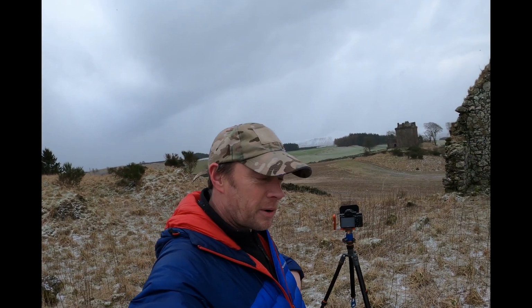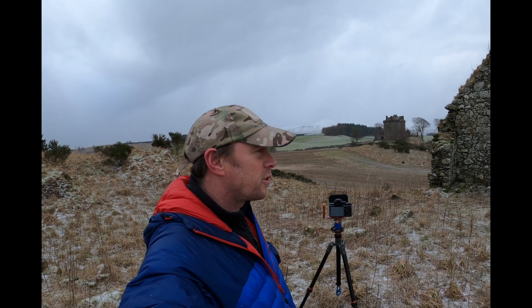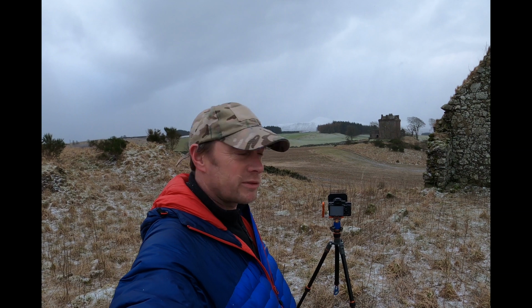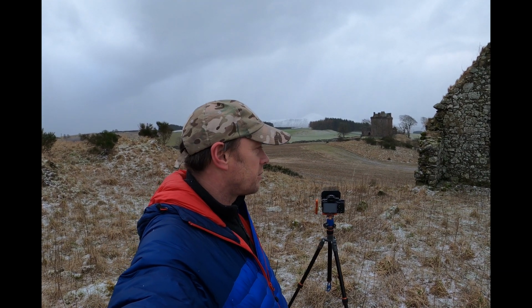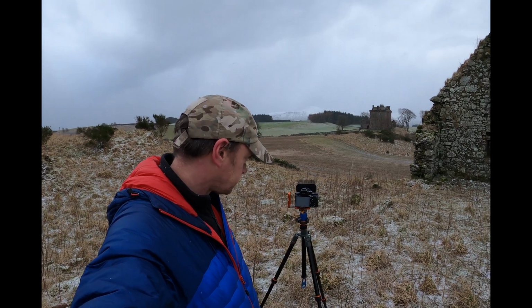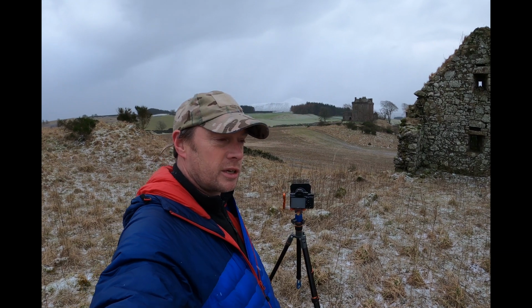So you're probably asking, hey Cliff, how do you focus on your subject for landscape photography? Well, here's the thing, right? If you're using a Sony camera, you can just put it onto manual focus, and on the back of the camera it will give you a hyperfocal distance.